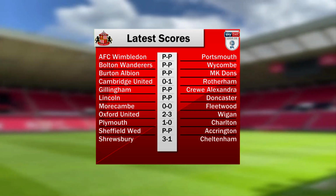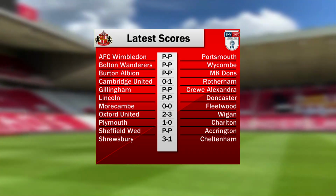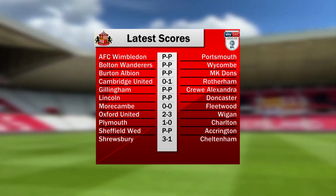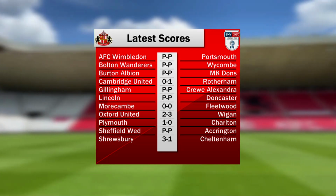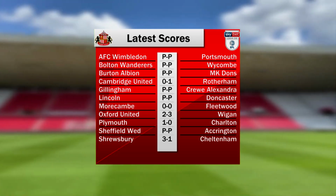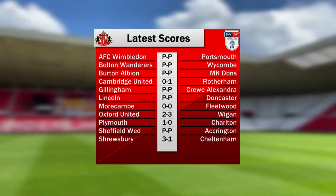Let's have a look at the scores then, Danny, from in and around EFL League One, please. Lots of games postponed because of COVID. Cambridge United 0, Rotherham 1. Rotherham getting a goal in the second half there. Morecambe 0, Fleetwood 0, Oxford United 2, Wigan 3. Wigan just doing enough in the second half to get the win there. Plymouth 1, Charlton 0, and Shrewsbury 3, Cheltenham 1. Let's see what that does to the table, Danny, and then we can discuss the results.